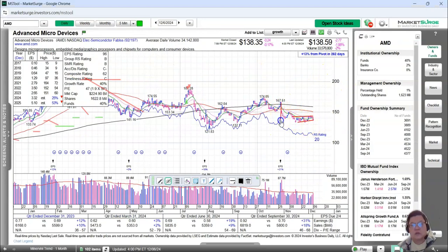This is what I sometimes call the L-shaped pattern, which is quite bearish. So there are some other smaller cap, not as big chip stocks that I have on my growth stock list. So please follow that video.